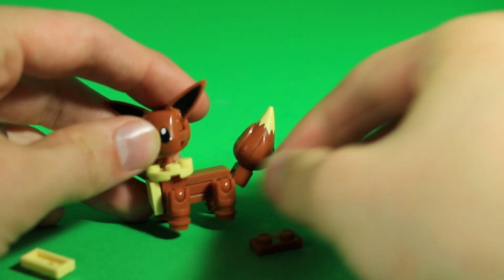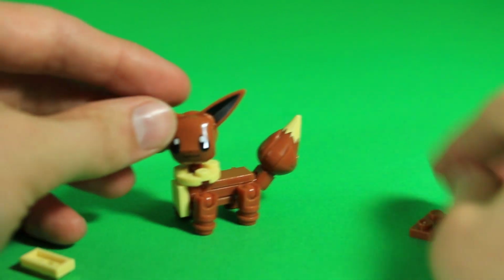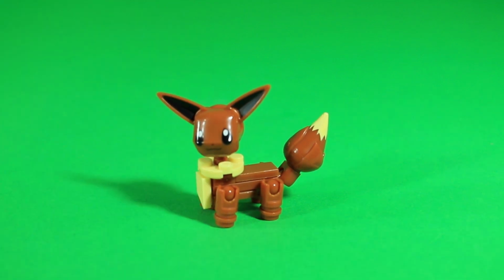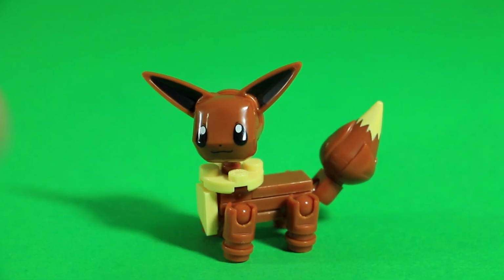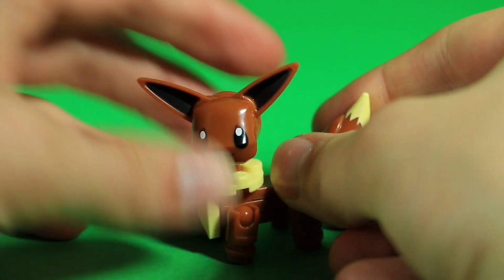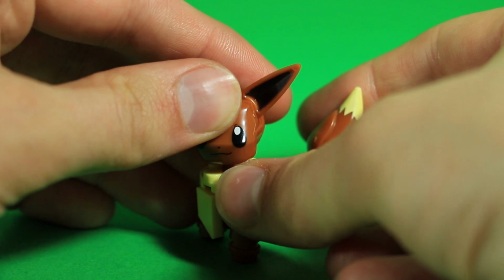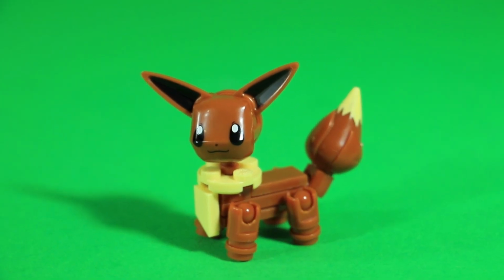I still feel like I want to make the legs a little bit longer if I had some pieces to do that. But overall, I think this is a better Eevee than what you get in the box. This is why we don't always follow the instructions 100%. It's always good to think outside of just what's in the box, instruction-wise, and make some adjustments. That's my Eevee solution, or my Eeveelution.